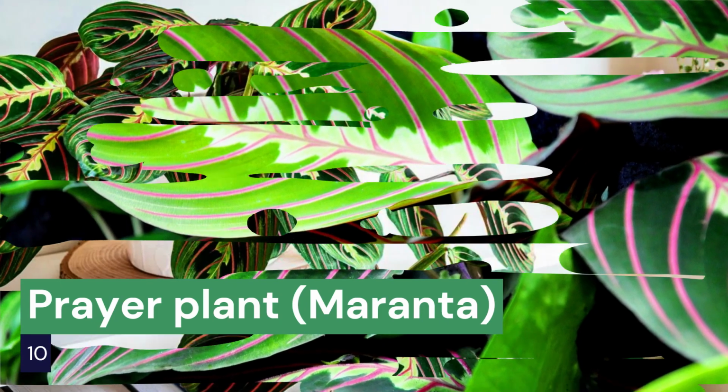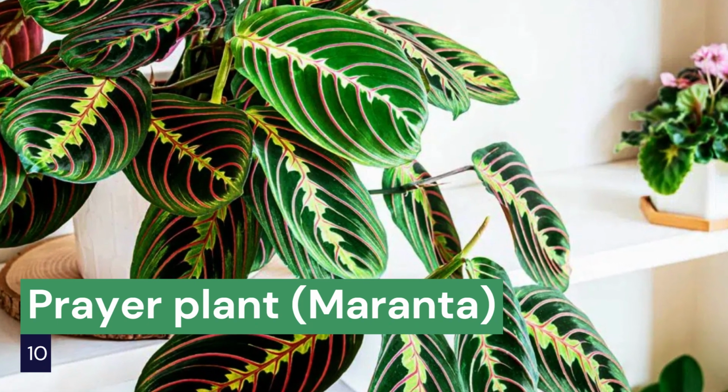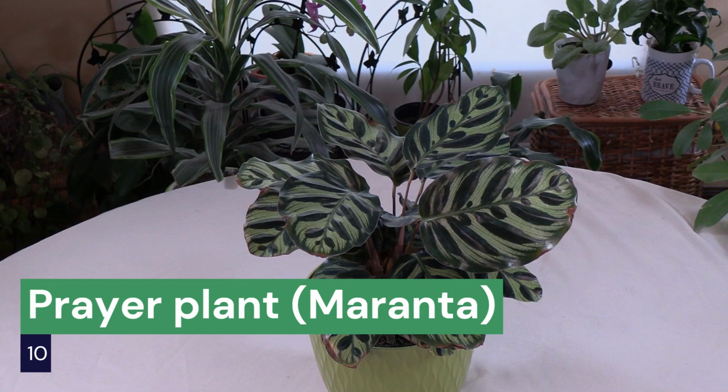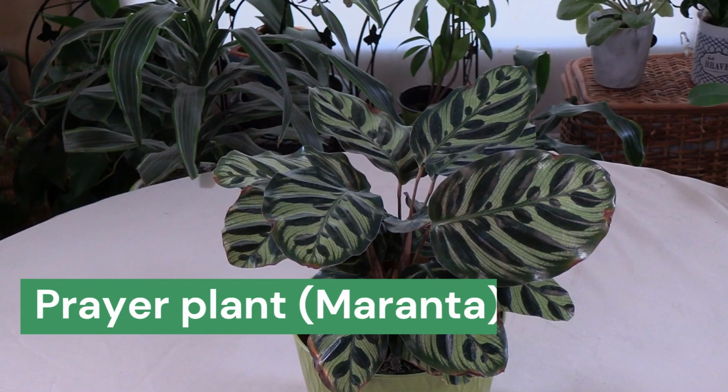The Maranta is an indoor plant that you will definitely want to add to your list of pet-safe plants. This stunning houseplant does well in bright but indirect sunlight. Although it is sure to survive in dimmer light and can easily become a prominent feature in the center of any room.